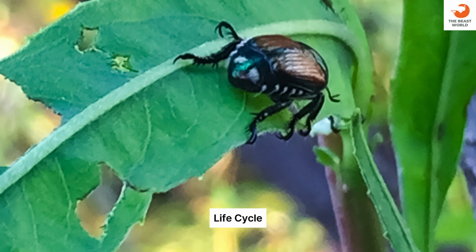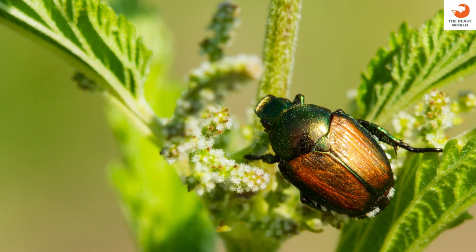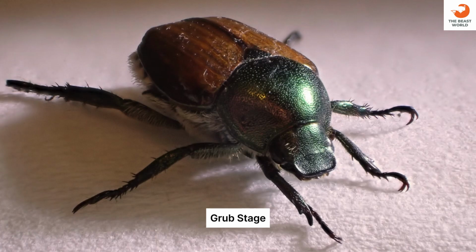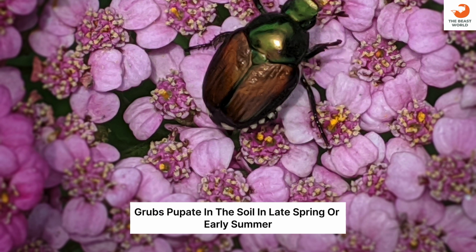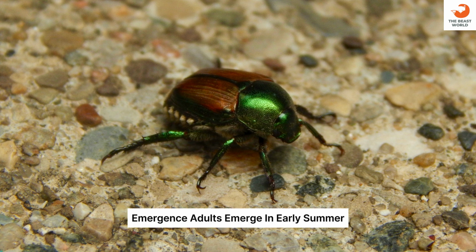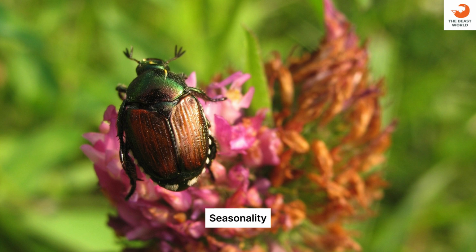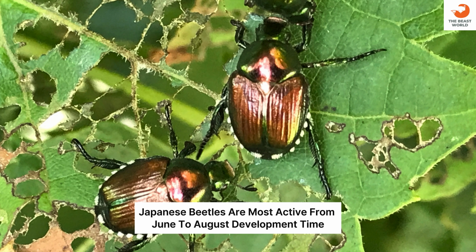Life cycle. Egg stage: females lay eggs in the soil, typically in moist, grassy areas. Grub stage: the larvae, or grubs, live in the soil and feed on grass roots. Pupation: grubs pupate in the soil in late spring or early summer. Emergence: adults emerge in early summer, often in June. Seasonality: Japanese beetles are most active from June to August.